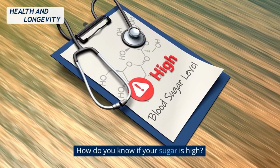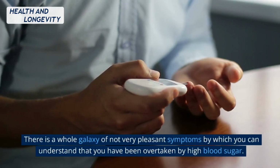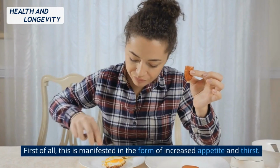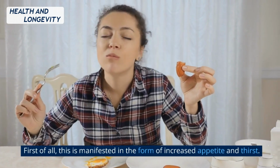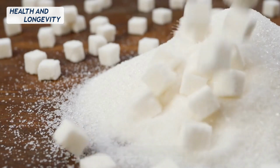How do you know if your sugar is high? There is a whole galaxy of not very pleasant symptoms by which you can understand that you have been overtaken by high blood sugar. First of all, this is manifested in the form of increased appetite and thirst. There are also other symptoms.